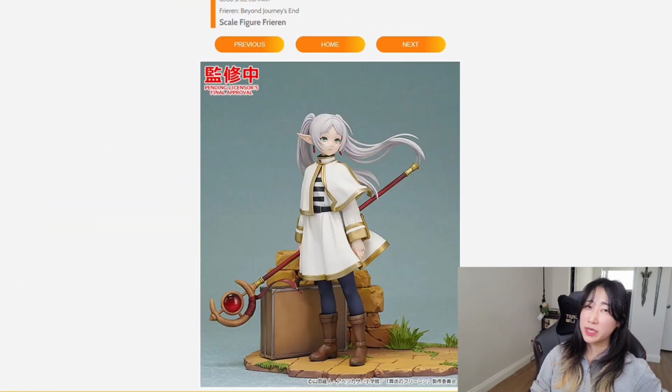We saw this prototype painted a few months back, and here she is, completed. I like the staff, the overall paint job on the outfit, the suitcase, and the hair. It looks good. I might need to see other angles of this because her mouth is looking a little weird.